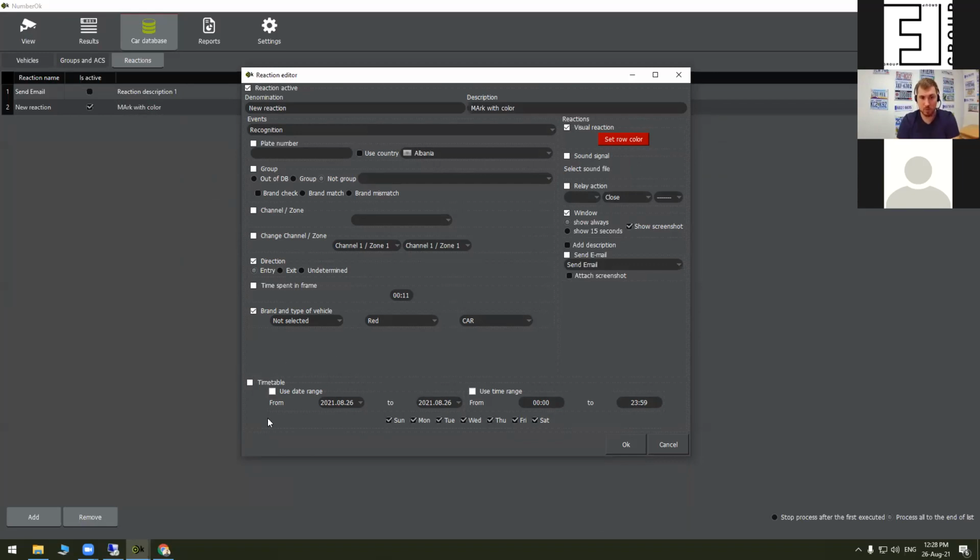So also about additional condition, you could set up some time range for this reaction. When you didn't choose it, this reaction will work all the time, 24 hours. But you could set up some time range. For example, for some specific license plate, for some specific vehicle, you want to allow entering your park only from 8 in the morning till 6 in the evening. So here you could use some time range, and this reaction will work only for this time.